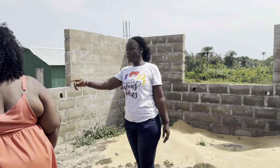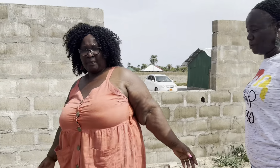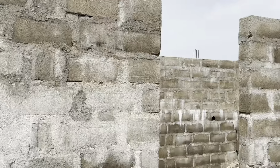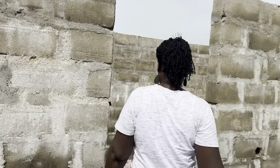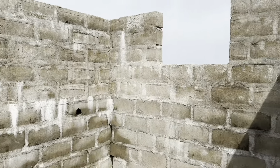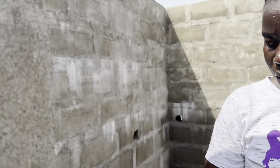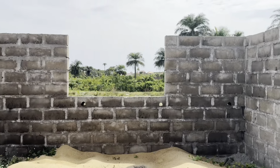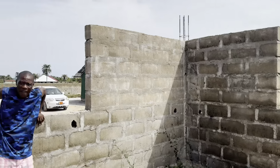Bedrooms and bathroom. This is the main suite, the owner suite, as I call it. And of course, it's an ensuite, with a big bathroom area. So, this is it on the inside of the house.